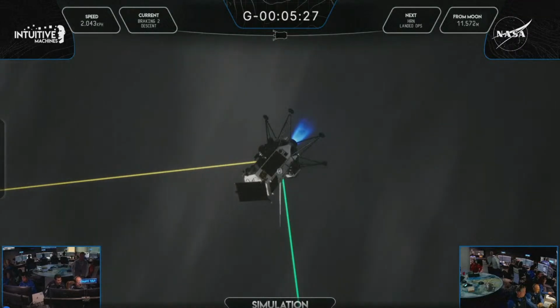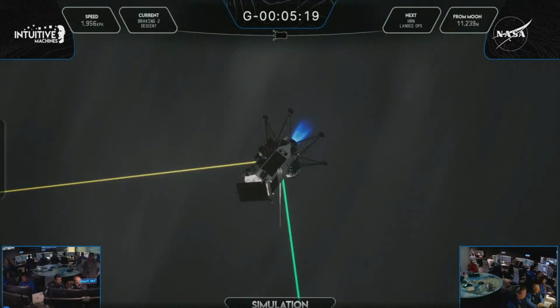9 minutes elapsed. 200 seconds left in braking. Yes, just a couple of minutes left in the braking burn, so another look forward to that rapid succession of events that will come immediately after braking is complete.